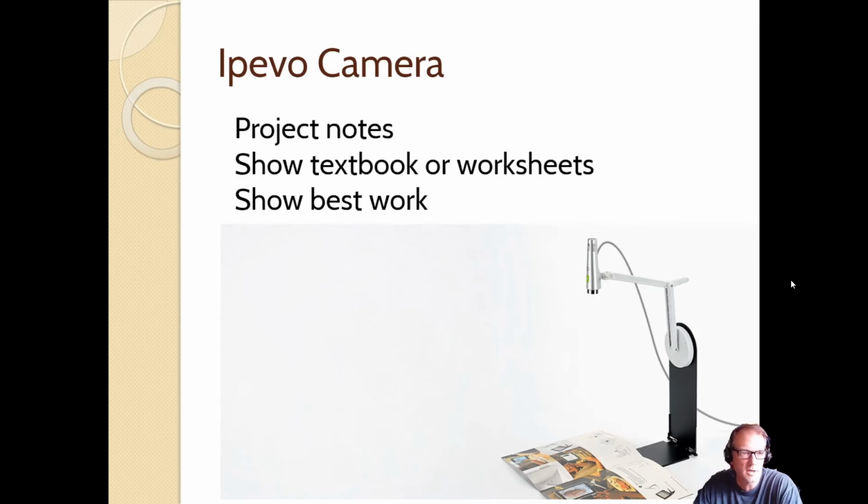iPevo cameras are great for project notes. You can use it as a webcam. You can use it for demo work. You can use it for all kinds of stuff. It's a document camera that also works perfectly well as a webcam. You can use it with Google Meet to have yourself in your classes. If you don't have one, you just need to ask. Over 70% of the staff have ones at this time, and I have a couple spare ones. You may have to wait if a bunch of people ask at the same time, but you will get one if you ask for one.